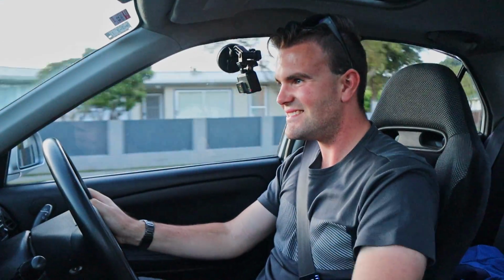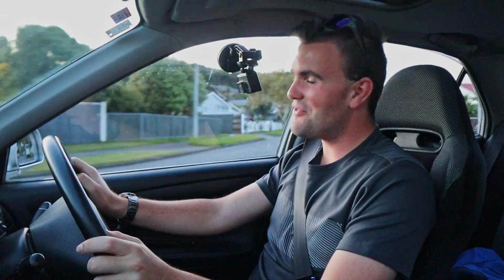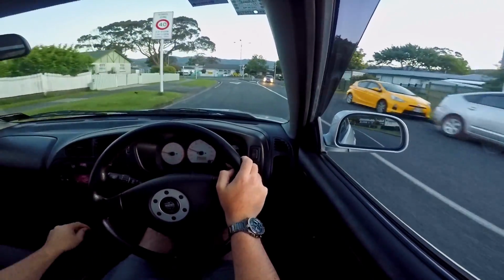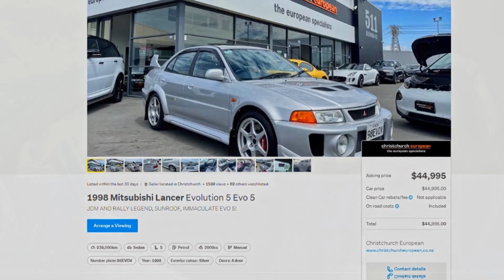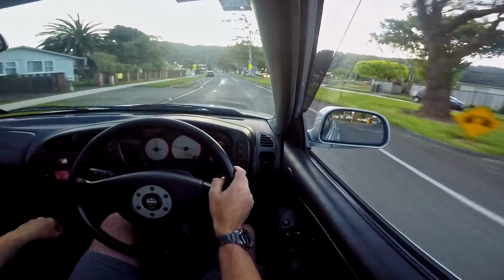So would I recommend one? Well, it's certainly quick and fun and fast, but I guess the one thing that stands in its way is that now with JDM prices it is extremely expensive, and I know they have a lot of potential and they're a really unique car that you don't see around too often, and they are a lot of fun to drive.